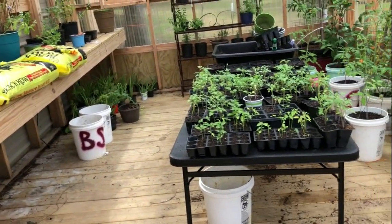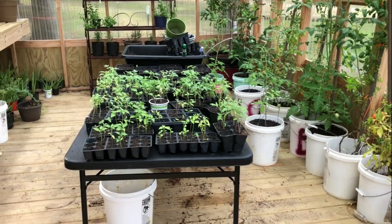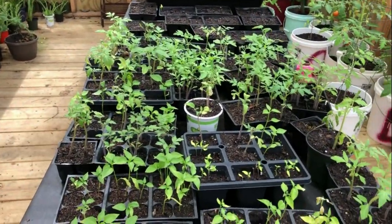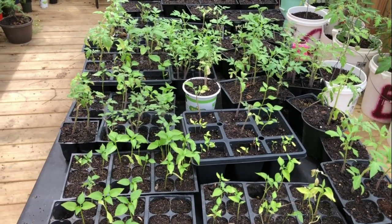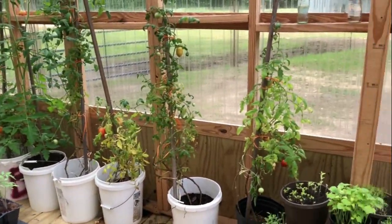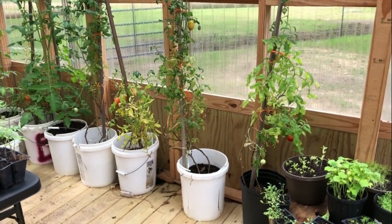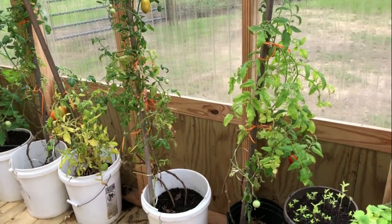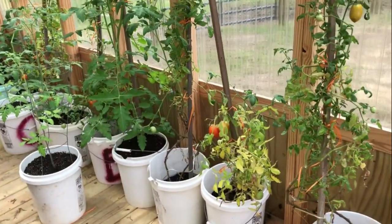Okay, here's the greenhouse. Here's a little bit of what's going on in here. We've got some tomatoes and peppers here. They're a little bit behind what's in the garden, so we've kept them in here. Most of these are the ones that we planted last August, y'all. I'm still getting tomatoes off of these from last August.